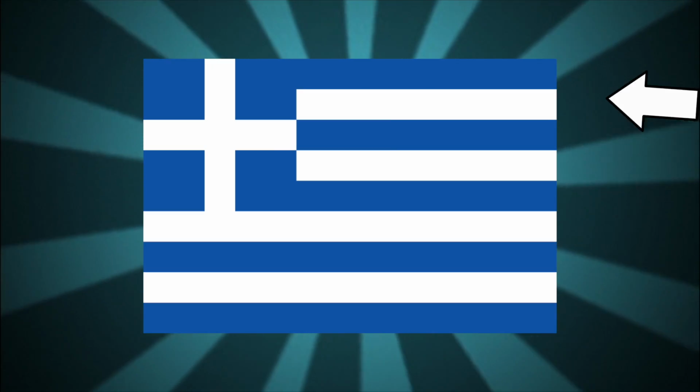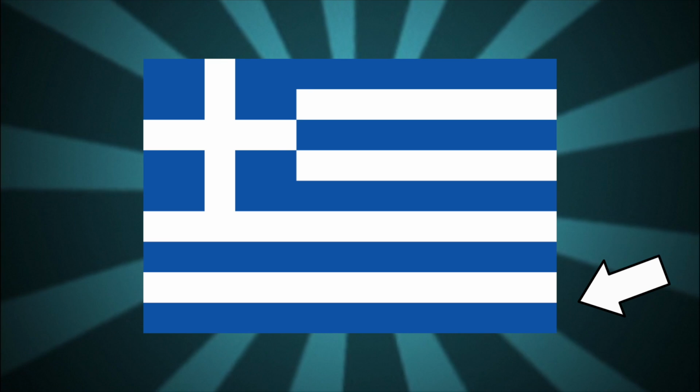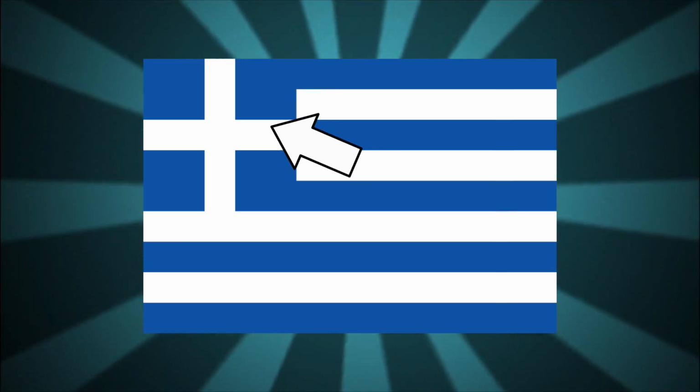The flag is made up of 9 equal horizontal stripes of sky blue alternating with white. In the upper left canton corner lies a blue square with a white cross. Now when it comes to the 9 stripes, there are a number of different interpretations, and none of them are absolutely set in stone or official. However, here are the most popular ones.